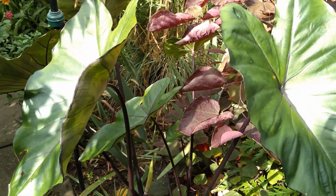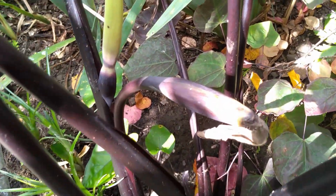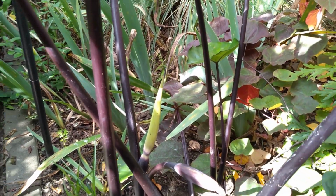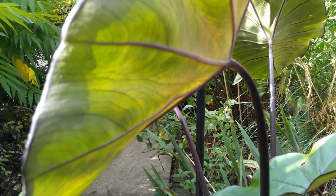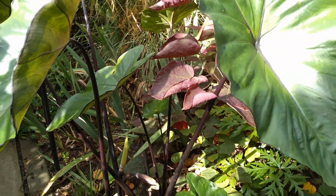Elephant's ear, Colocasia fontanesii. It's flowered and it's set seed here. See a new flower spike coming up here. There are purple black stems and midribs under the leaf. Fantastic elephant's ear, and it's fairly hardy actually.